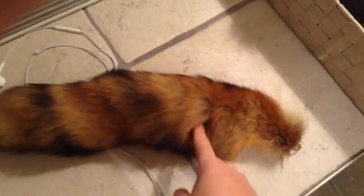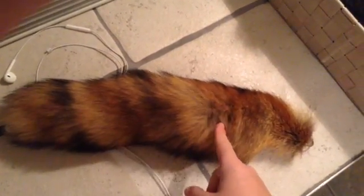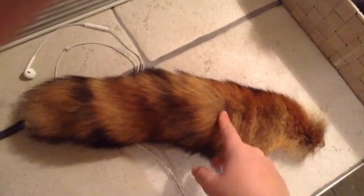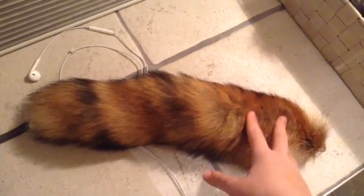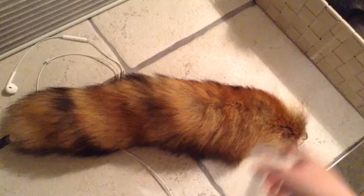But I received this from my friend Scarlett for $15. I got both this one and then a Golden Island one from her. And I gave the Golden Island one to Hazel. And you could see that in Hazel's video. That's the last one he showed.